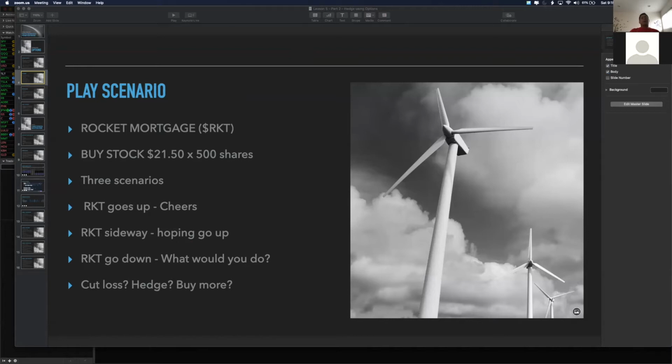All right. So in this real scenario, Rocket Mortgage, I own the shares. I bought the stock at 21.50. Okay, this is the average price for 500 shares. Now there are 3 scenarios for what will happen with the stock, right? The stock goes up, Rocket goes sideways, or Rocket goes down. And you're hoping the stock will go up, but basically Rocket goes down. Now the question is, what would you do? Cut loss, hedge, or buy more?